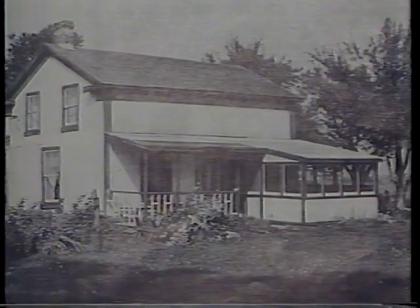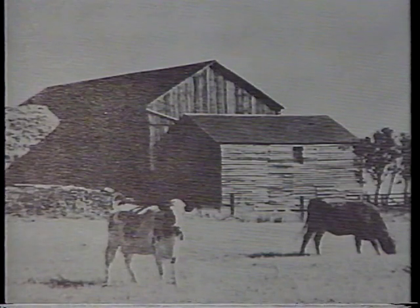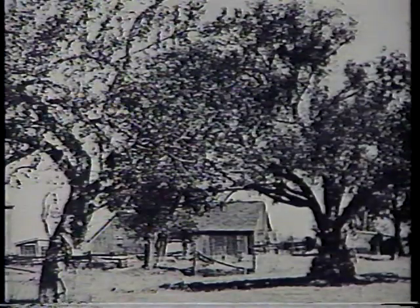Prior to 1941, Ajax didn't exist. It was only a scattering of farms and pastures. Little did the people there know how dramatically the landscape was to change just a short 2 years after the beginning of World War II.